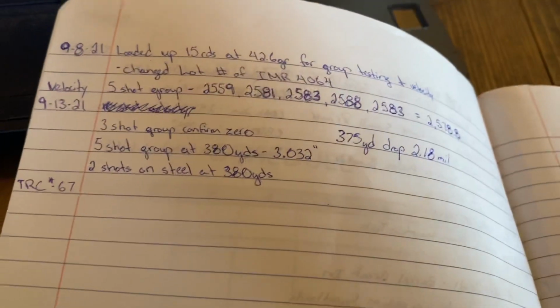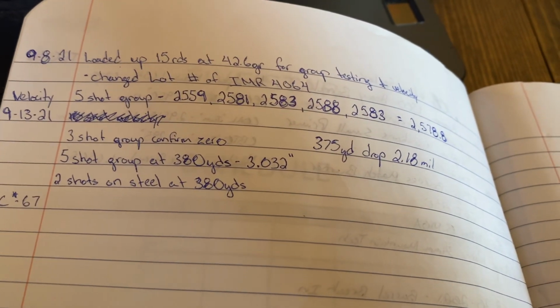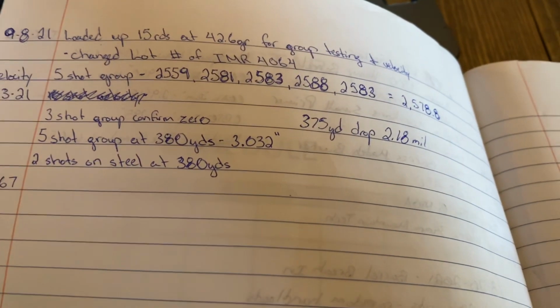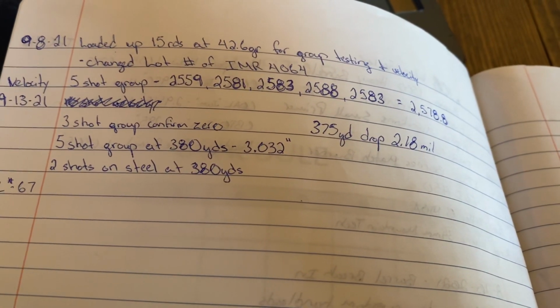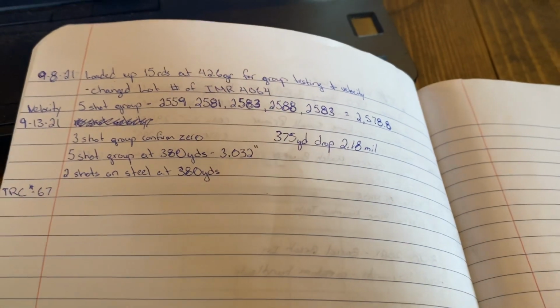Oh, and the last 2 shots. So I shot 15. I did 5 shots for velocity. Then the 3-shot group confirmed zero first. Then the velocity. Then of course my 5 shots at 380 yards. And then the last 2 that I had left over, I just shot on a steel target out at 380.